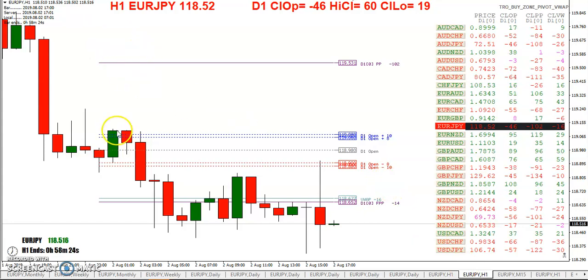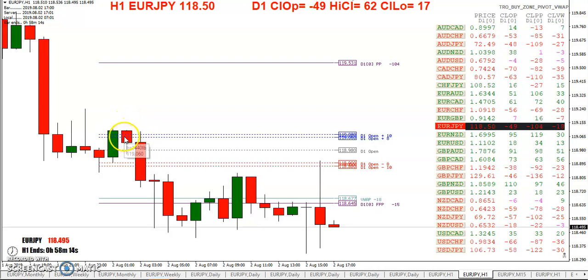Buy zone, you see the pivot, triggered long, pivot was above. Next candle failed to make a new high, retreated right there. Should have been a signal to just scratch the trade. Once again, if you stayed in it and it came back, once again, failed to make a new high, scratch that trade. And you see what happened since then. Crossed through the daily open and hasn't seen it since.